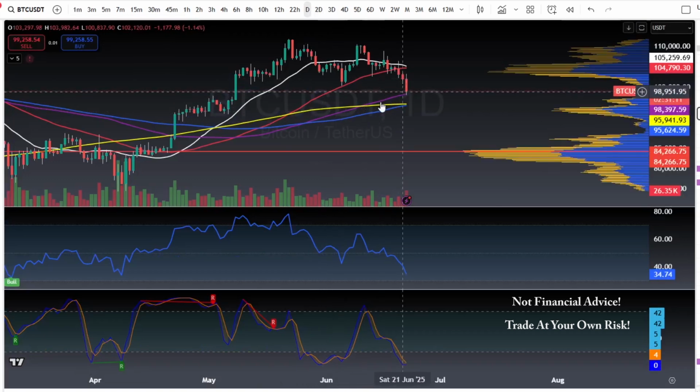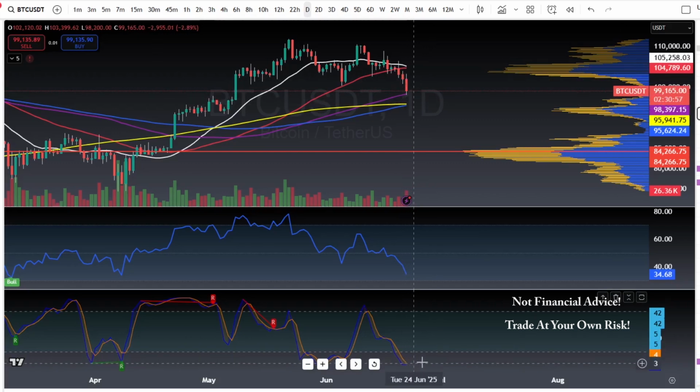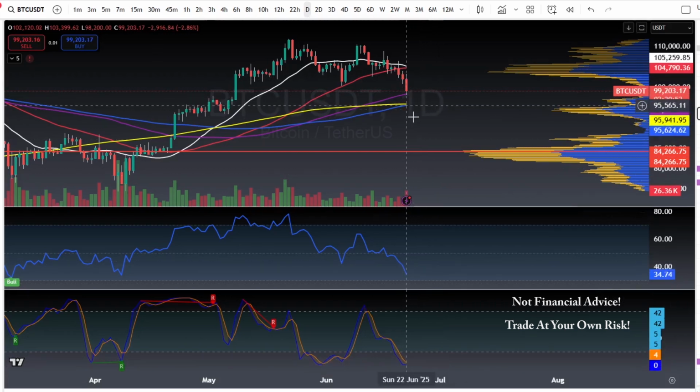And now on the daily chart, we lost the 21. We were not able to maintain it. We lost the 50. I was telling you the next stop is the 80. Just like I said, right on the 80 moving average. And we still have room here to continue going down and dragging for a little bit. The next stop is the 200, which is at 95,941. And it kind of looks like that is where we're going to go.